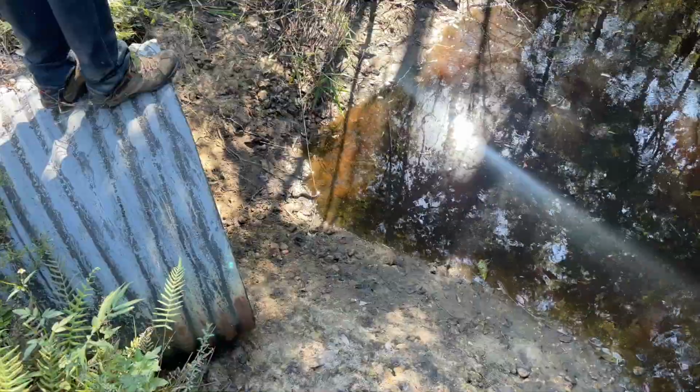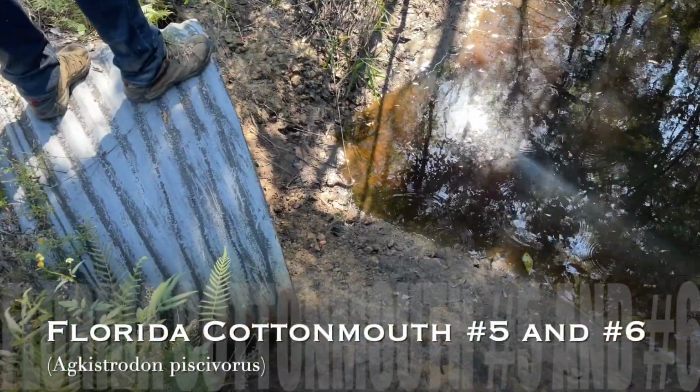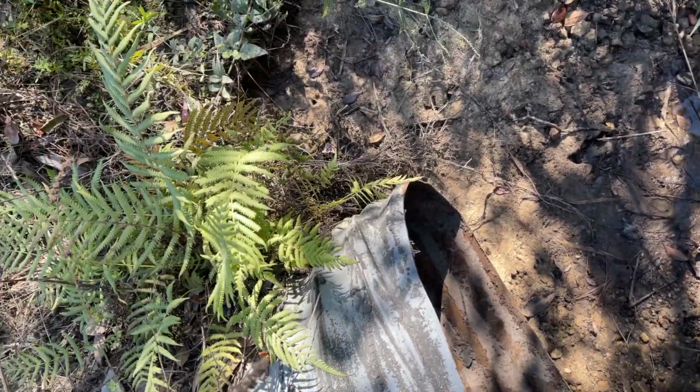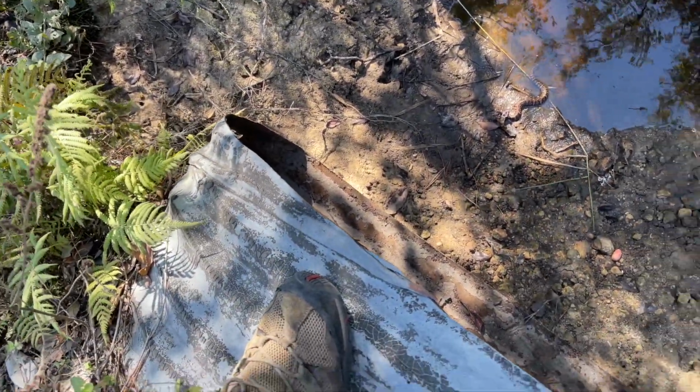And then there's Cottonmouth number 6 of the day. Little juvenile. And then Mama right there. And then we got 7. Right there. Where'd she go? Right there still.